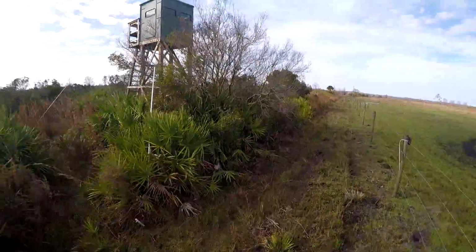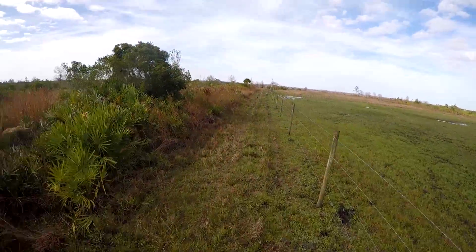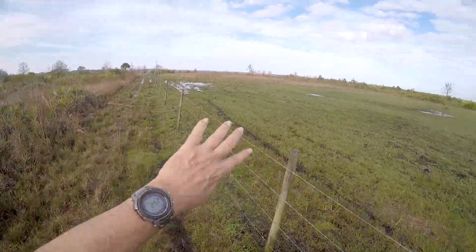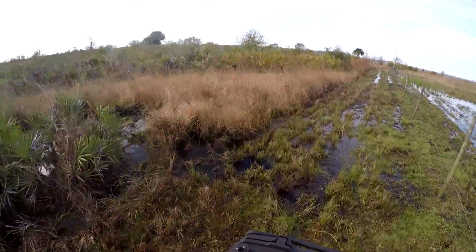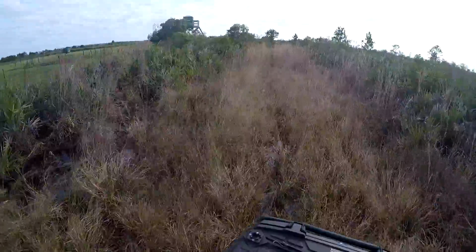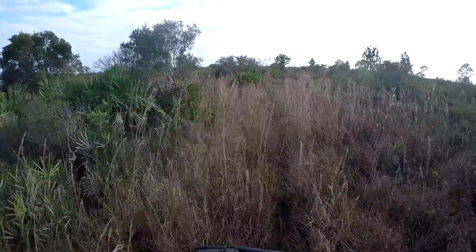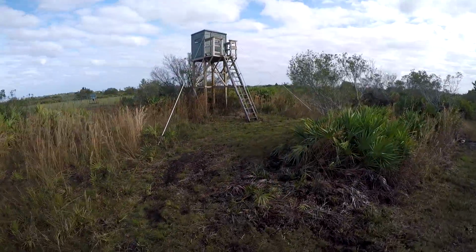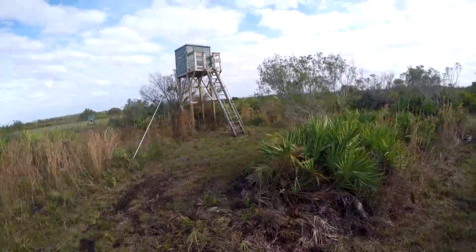He put up this year. That's nice. It's actually got a little heater up in it. It gets cold. The water in the reservoir, which you can see out there, has been a little high, and consequently this lower half of his food plots, you can see it's underwater. Nice stand. You got an office chair in there. You could fall asleep sitting in that stand.